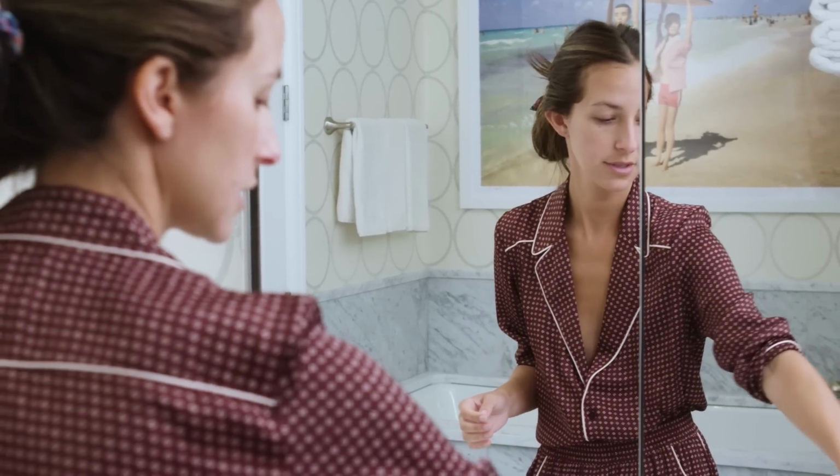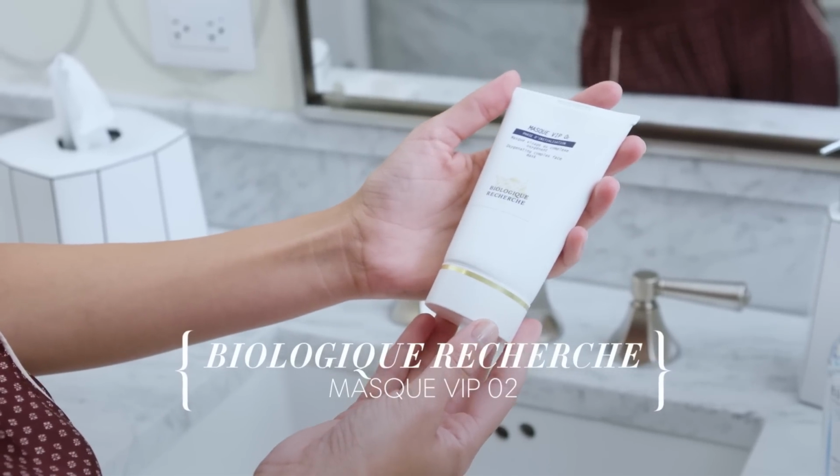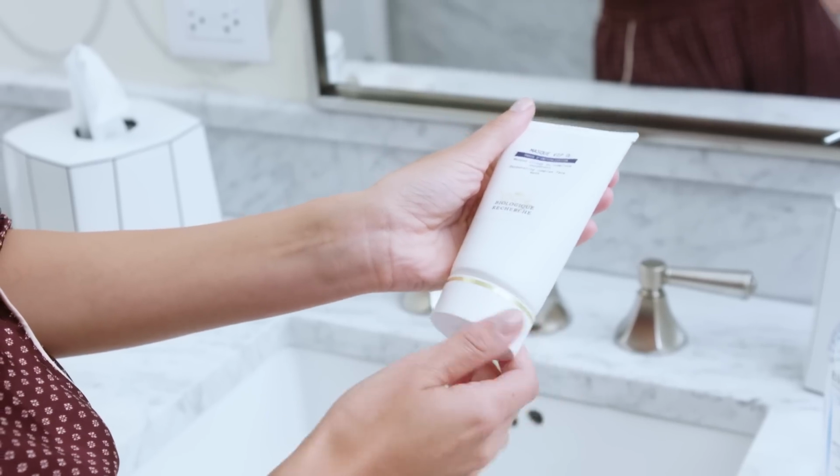Okay. So after that, I use Biologique Recherche Mask VIP 02. You're really only supposed to put this on for 20 minutes before bed, but I actually will sometimes sleep with it overnight, and it's really bad because sometimes in the morning I forget to wash it off and I look crazy. It's the most hydrating mask ever.